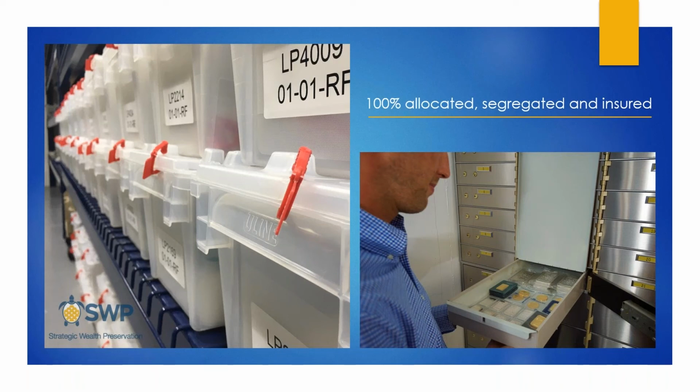Yes, they are, and exactly. So those are two separate accounts. The IRA account would be managed in a partnership with Advanta or another IRA custodian, and the non-IRA precious metals would be an account that's administered directly with SWP. So in fact, what you'd end up with is two of those bins. One would have the IRA metals in them, and one would have the non-IRA metals.